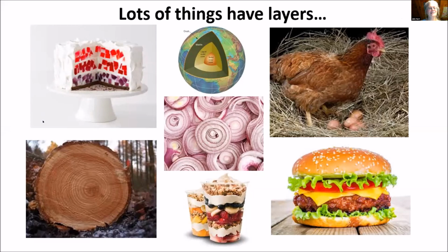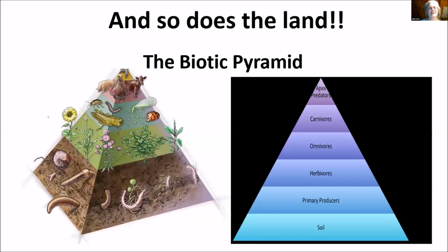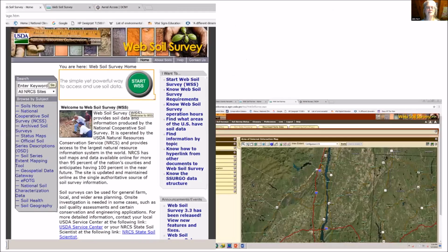Cakes have layers. Hamburgers have layers. And so does the land. Think about the biotic pyramid with the soil at the base, and then the plants, and then the animals that eat plants, and the animals that eat animals, all the way up through the omnivores and carnivores to apex predators. So the land has layers on it. And everybody who knows me knows I'm really excited about soils. We are not going to teach you how to use the soils mapper. It's a little too complex for what we're doing.